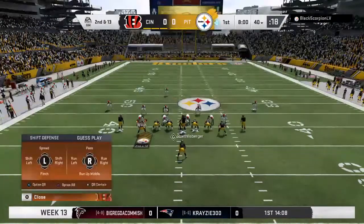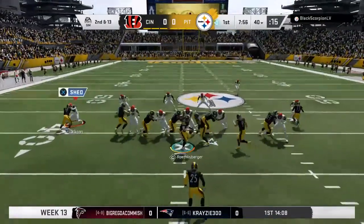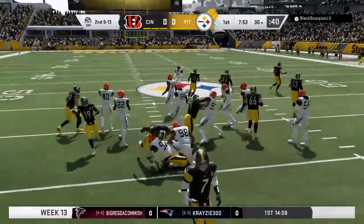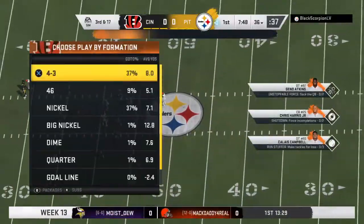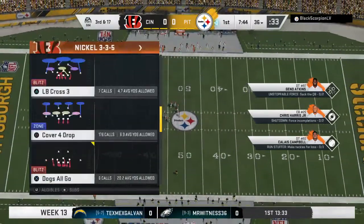On 2nd down, it's Carson. And that one blown up quickly as he's going to be stopped before he could even get started. And chalk that up as a 4-yard loss. And now it's 3rd down.